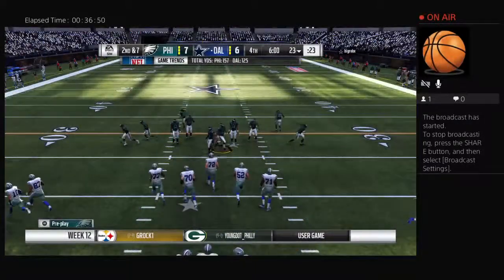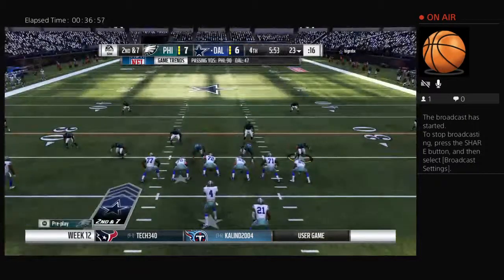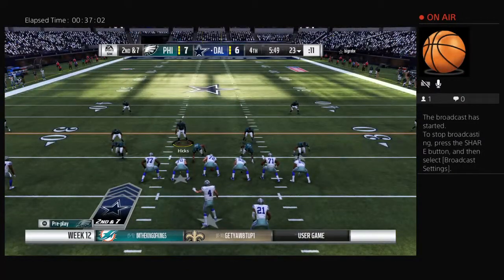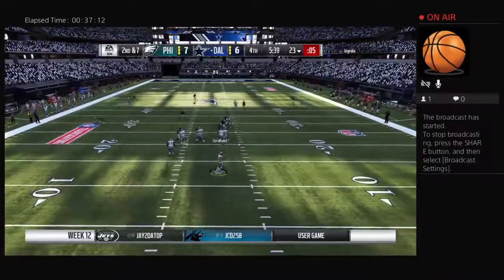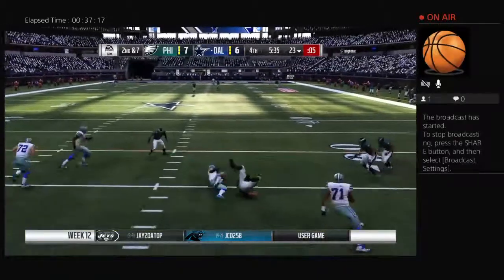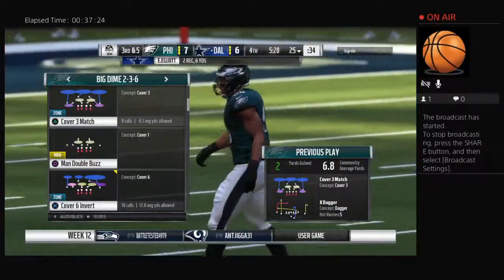Now 2nd and 7 from the 23. 46. Gun. 26. Out of the gun. Here's Prescott. Flushed out right. A dump off to Elliott. And down he'll go at the 25. It'll be a 2-yard gain, and that'll bring up a 3rd down.